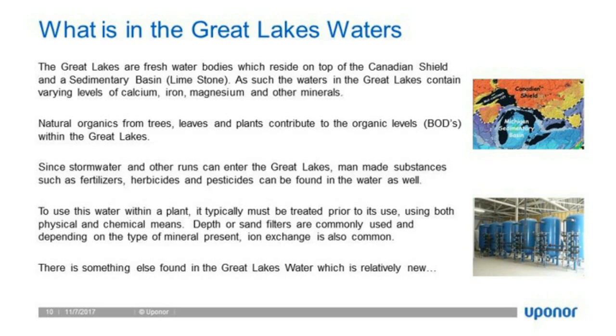In addition to that, you have, unfortunately, stormwater or other runoffs going into the Great Lakes: man-made substances, fertilizers, herbicides, pesticides that can also be found in water as well. Fertilizers more so than the others, also because of the farmland, with phosphates. So essentially, when you take a look at the Great Lake waters, mineral content, you have BODs and other contaminants.